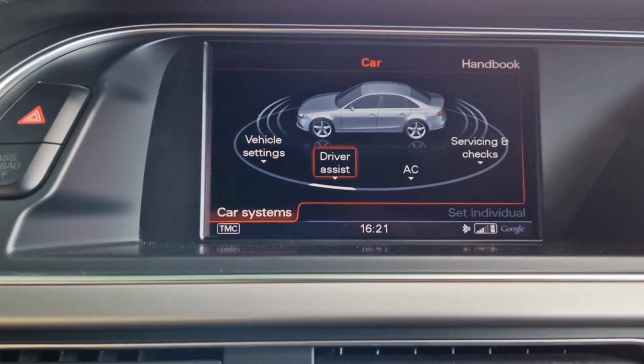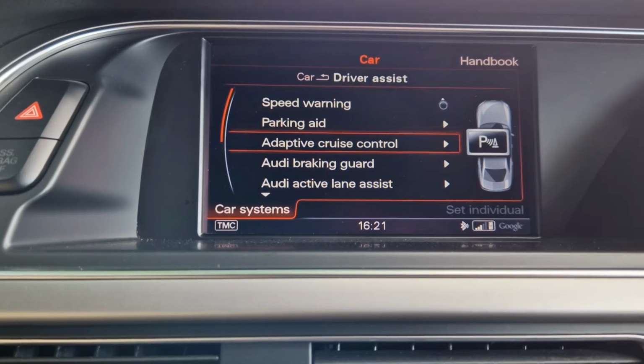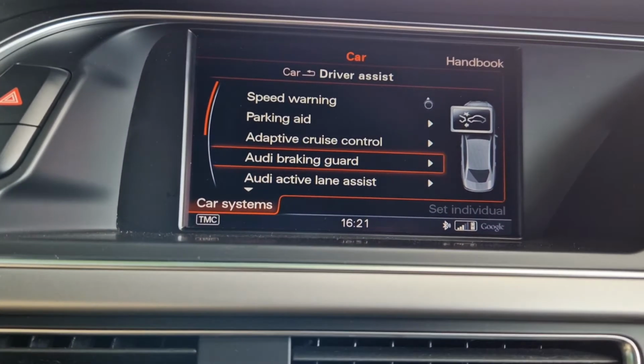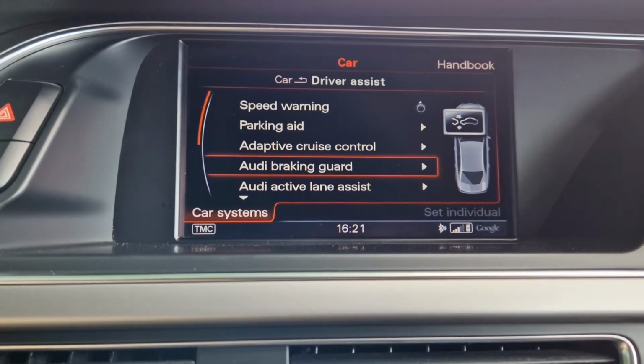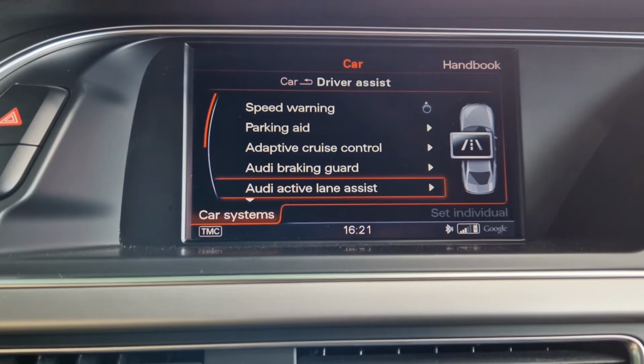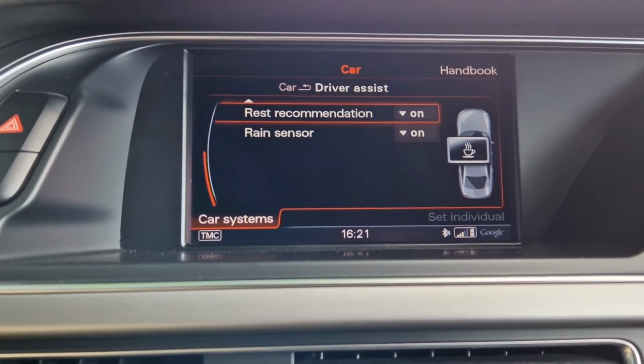Driver assistance, again, that's the bits in here with things like the adaptive cruise control. It's also got Audi braking guard, so if it detects that somebody in front of you jumps on their brakes quite quickly and you haven't seen it, it'll actually apply the brakes for you. And then the active lane assist I've already mentioned as well.